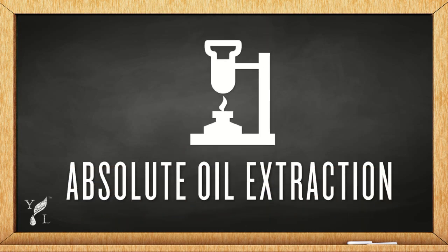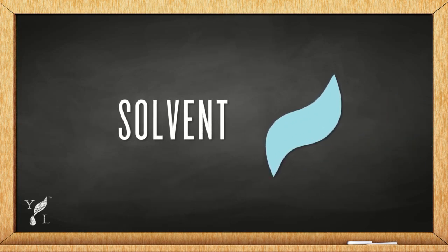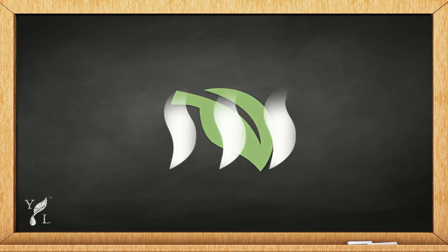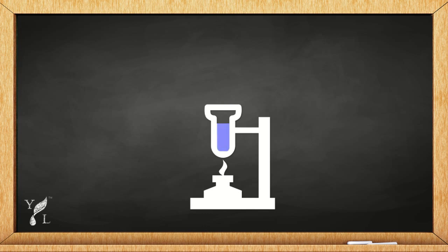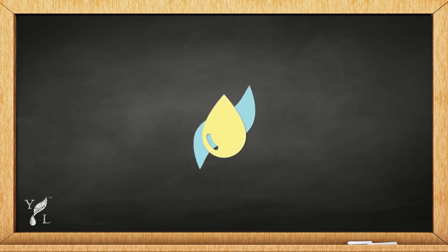The final technique is absolute oil extraction. This is the most complicated of essential oil extraction techniques because it requires use of a solvent. A solvent is a substance that helps to dissolve another substance. In the case of some essential oils, the plant material is so very delicate that it would not survive an initial steam distillation. During absolute extraction, we add a solvent to the plant material. The solvent helps to pull the essential oil out of the plant without compromising the integrity of the oil.